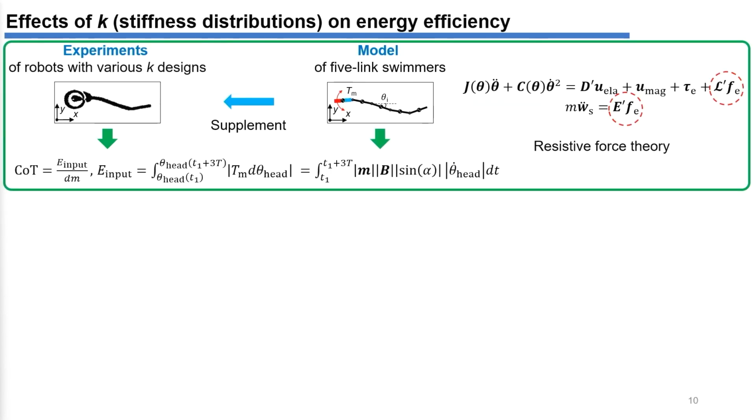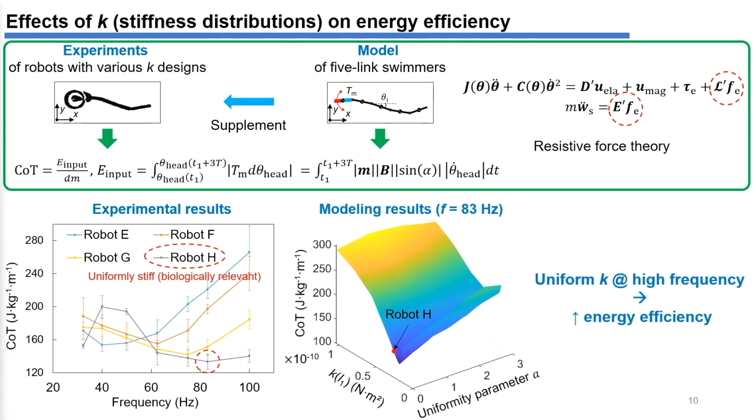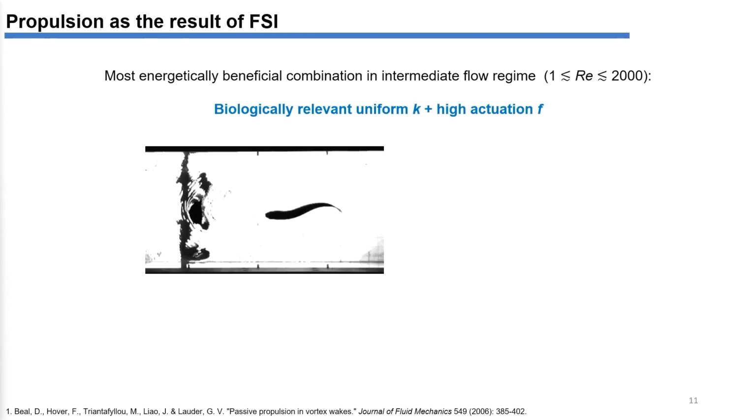Based on these similarities, we have further conducted a lot of engineering investigations. For today's talk, I will not cover that since it is too detailed. But basically what we have discovered so far is that for this small-scale swimmer, which is just millimeter size, the most energetically beneficial combination is to utilize the uniform stiffness distribution together with a higher frequency. To explain why this happens, I want to show you this really exciting video.